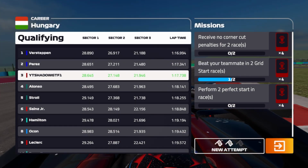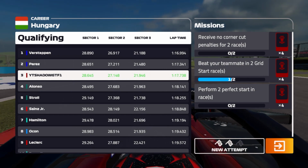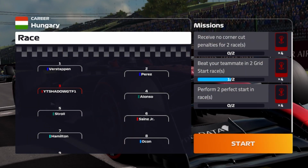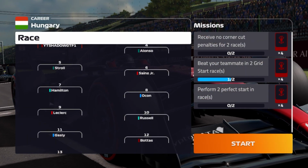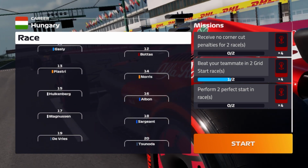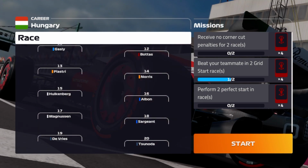That's a pretty strong lap from us, so we're not really expecting us to be all the way up there. Let's go to the grid then. Verstappen, Perez, us, Alonso, Stroll, Sainz, Hamilton, Ocon, Leclerc, Russell, Gasly, Bottas, Piastri, Norris, Hulkenberg, Albon, Magnussen, Sargent, De Vries, and Tsunoda round out the grid.